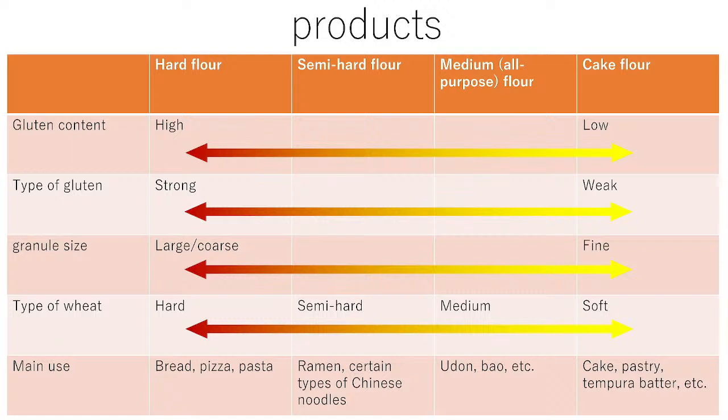Then we have different types of flours, right? Hard flour, semi-hard flour, medium or all-purpose flour, and cake flour. Depending on that, the gluten content, the type of gluten, the granule size and the type of wheat are different, right? And the use of these flours varies because of the hardness, because of the viscosity, right?